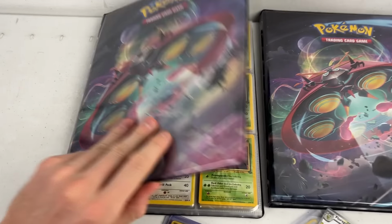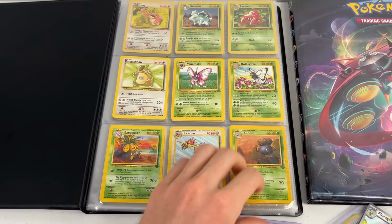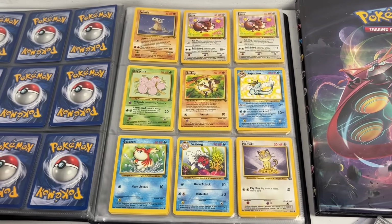So you'll want to learn how to sell Pokemon cards on eBay, which makes sense because you can make quite a lot of money doing it. Whether you're dusting off the old Pokemon cards you found lying around the house, or you want to get rid of some of the cards in your collection, in this video today, I'm going to teach you exactly how to sell your Pokemon cards on eBay.